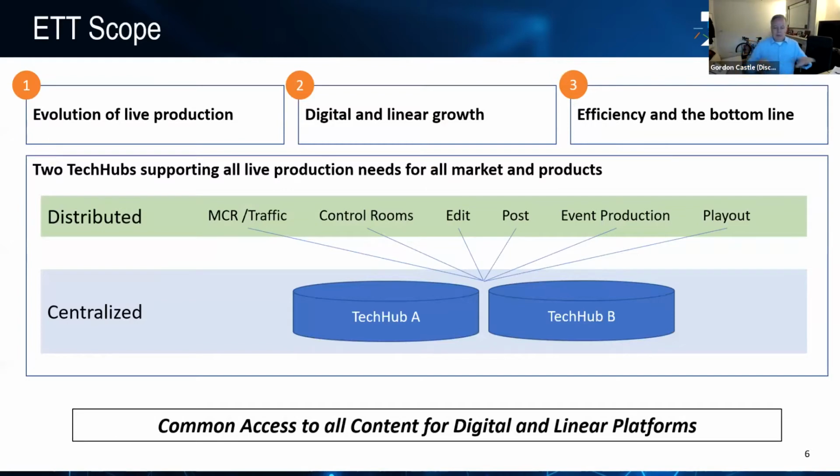So in this project, we have centralized aspects. We have 2 technology hubs. Actually, one is in our own facility and one is in a third-party facility where we've just rented space. I will tell you that has proven to be hugely beneficial, much faster. I mean, we were able to move equipment in on day 1 when we took the lease.